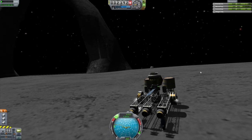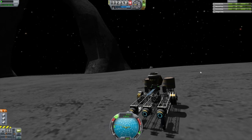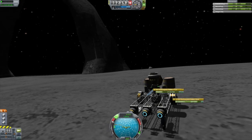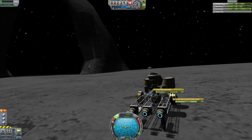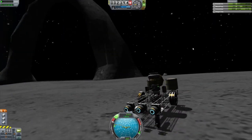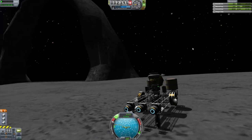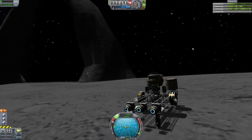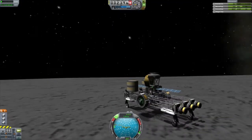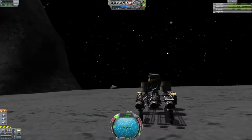There we go. So yes, I do have some problems with the whole Xenon engines not doing much because they drain their charge super fast, as you can see. But that's all right. I can just alternate between RCS and those tanks, and I can get enough speed. Actually, I got up to around 50 meters per second at one point. I was going downhill a little bit too, but hey, that's not too bad, considering this thing is still very much a work in progress.